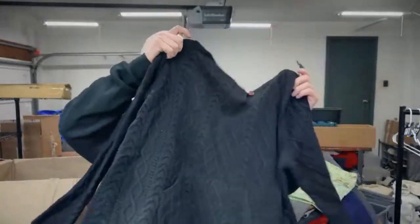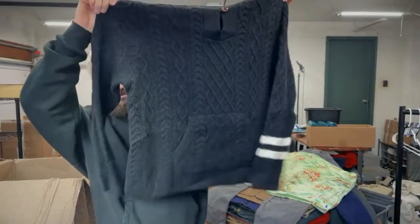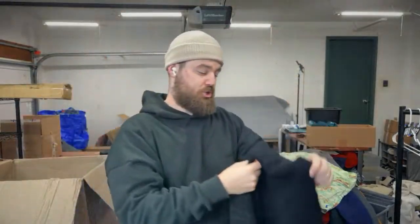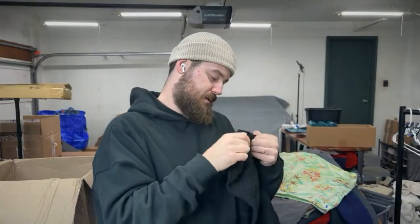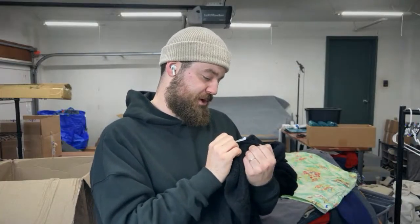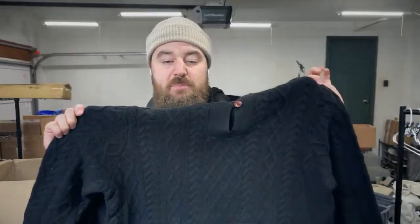Okay, another really cool item here. This is a Birdwell Beach Breeches cable knit sweater. It's got this little twin tipped stripe on the sleeve. 55% merino wool. Really cool piece. Sonny, I sell on Whatnot and on eBay. These are all things I'm going to sell on eBay because I'm paying up for them because they're very premium items.